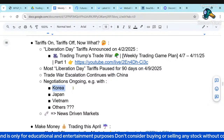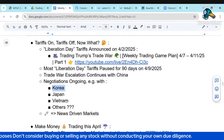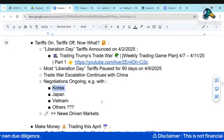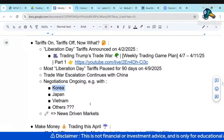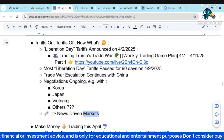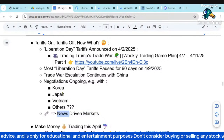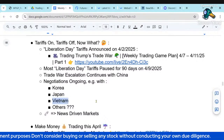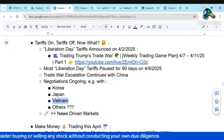So if we get a deal with one of these countries, they lower tariffs, we lower tariffs on them, that's very positive for those countries. If negotiations break down, again, could be negative for those countries. Again, we have ETFs in our ETF Google sheet for the majority of these international markets. Again, in my humble opinion, this is where the opportunity is. It's going to be news driven, based on who can cut a deal with lowering tariffs from the U.S., etc. So not much else I think is going to matter a whole lot.